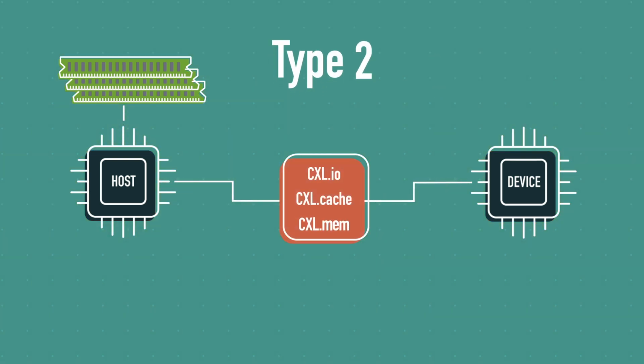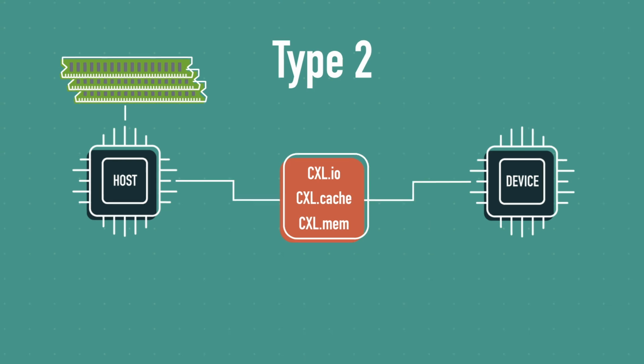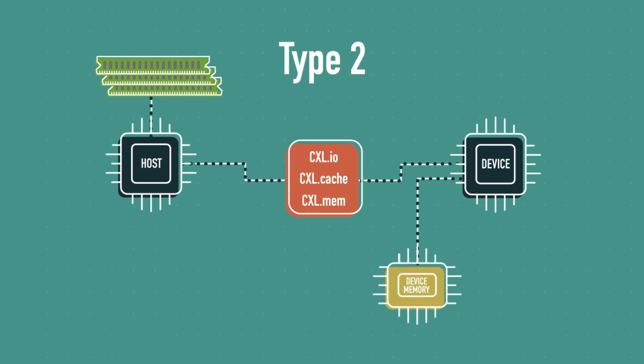Type 2 devices are able to coherently access host memory and allow the host to access device memory. For example, this would be an accelerator with attached memory and optional coherent cache. Usage for Type 2 devices includes GPU and dense computation.